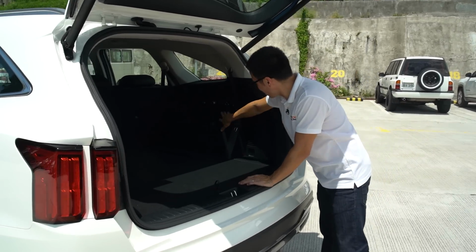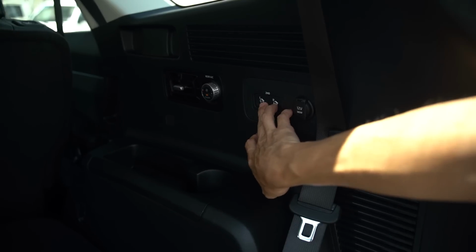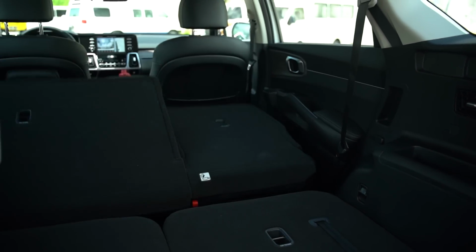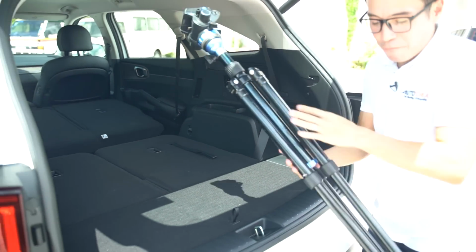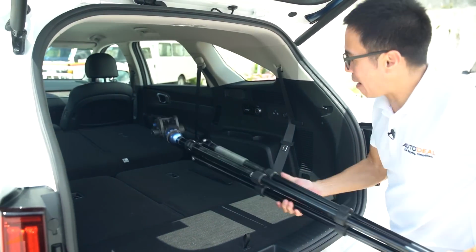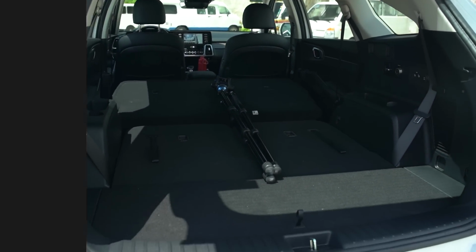Here in the Sorento, click the button left and right, and that'll tumble the second row quite easily, really. Bam! And check this out. This is a fully extended tripod. Look at the amount of space that you have.